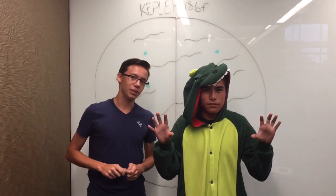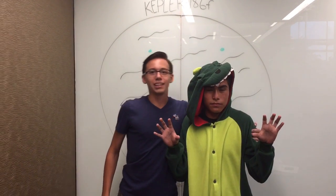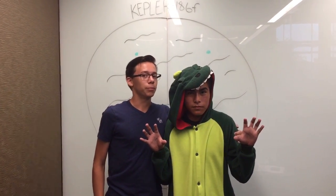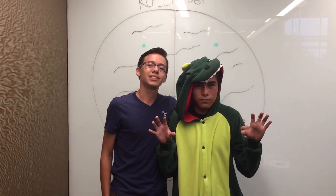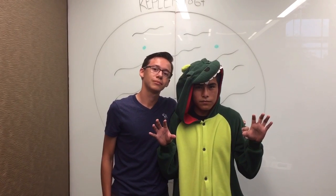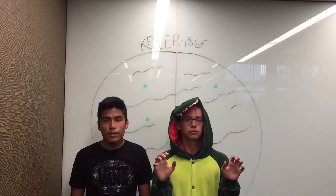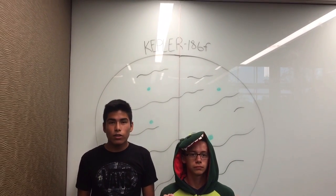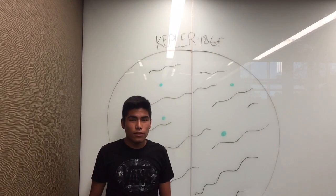Even though scientists don't know what alien life would look like if we ever found it, they agree that we would most likely find it on a planet surrounding an M-dwarf star, just like Kepler 186f. We don't know much about Kepler 186f's surface, and that's why we need your money and your help. Although, we do know a few things.